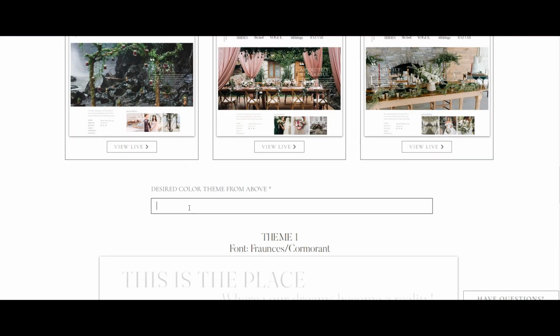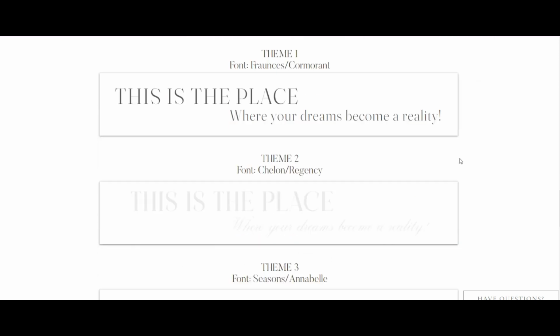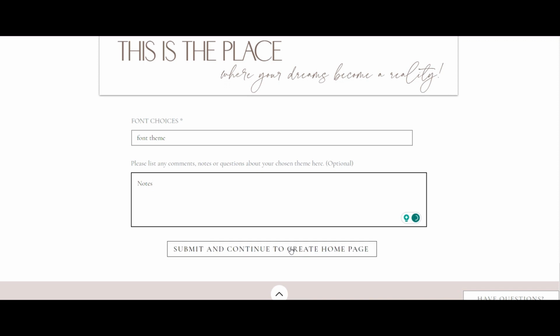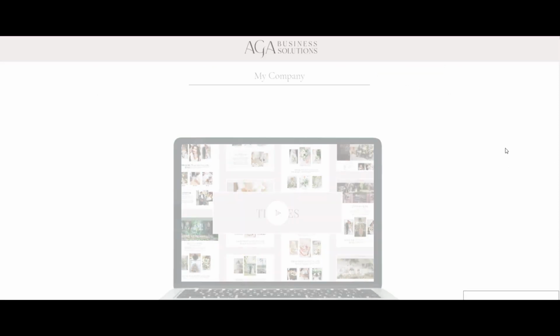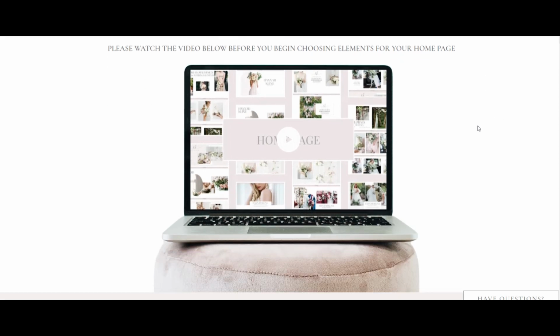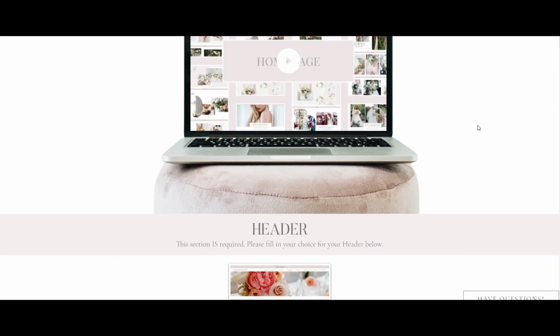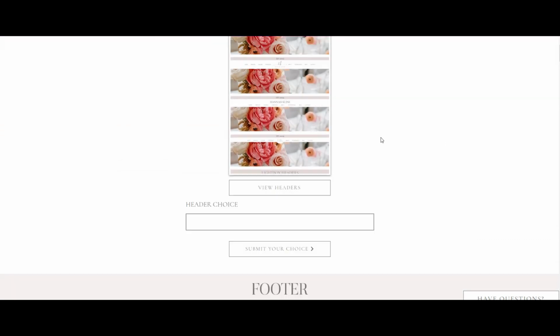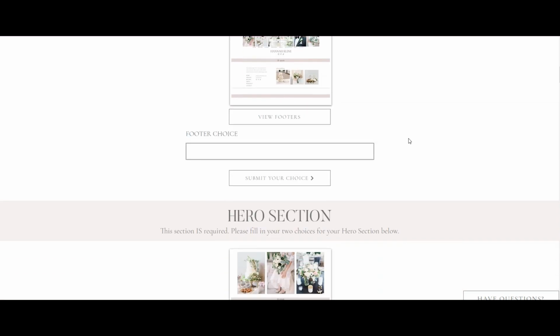On each page of the system, there's going to be a place for you to add the theme that you like, the font that you like, and then any notes. Then all you need to do is simply click submit at the bottom of each page, and it's going to take you to that next step. So now we are on our home page. You're just going to continue doing this throughout the system, through every single page. It's going to walk you through, again, choosing all of those elements.